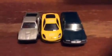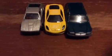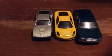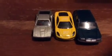The truck. Round two. Since I've already reviewed these cars in a mini review, I will show you the ones that have made round two, first race. So here are the cars. We got the BMW M1, the Ferrari Challenge, and the Mercedes 300 TD. Whatever, I don't care. Race.